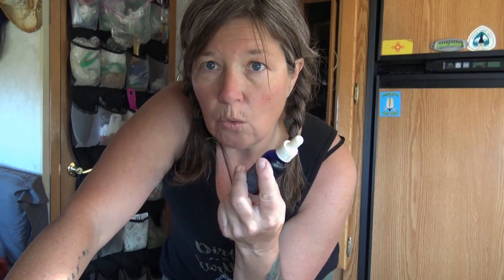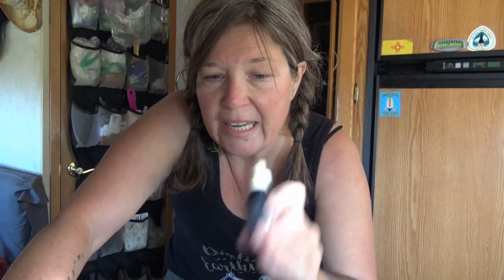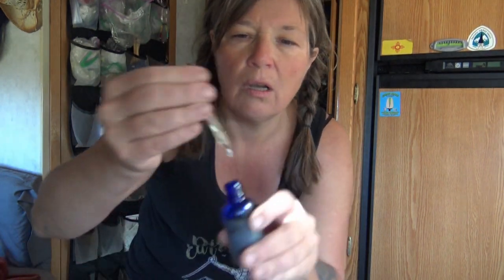So this is my deodorant and it's a carrier oil. I think I'm using almond oil in this with a couple drops of clove and tea tree oil. Both are antibacterial. You want to be really careful not to use a lot. The clove will burn your skin. So just shake it up. Put a couple drops on your palm, and that's it. That's my deodorant.